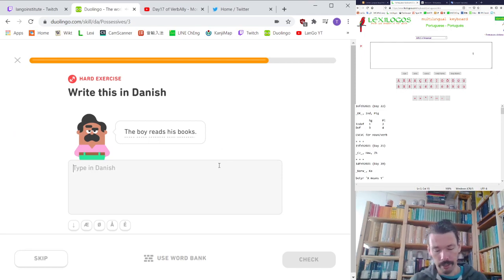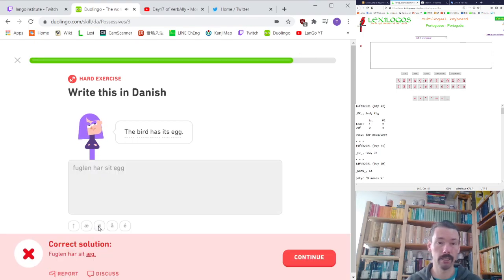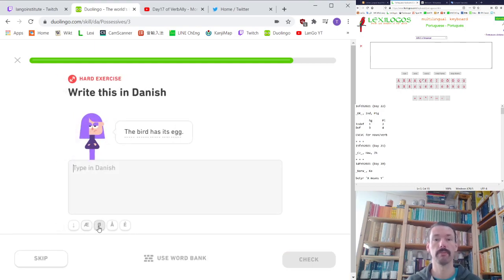The boy, dreng, læser sine bøger. His books. Fuglen har, okay, it's gonna be sit egg, I think. Fuglen har sit egg. Egg, okay. With an ash and a single G. Fuglen har sit egg. There we go.